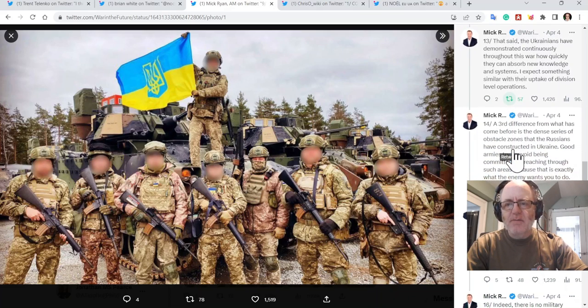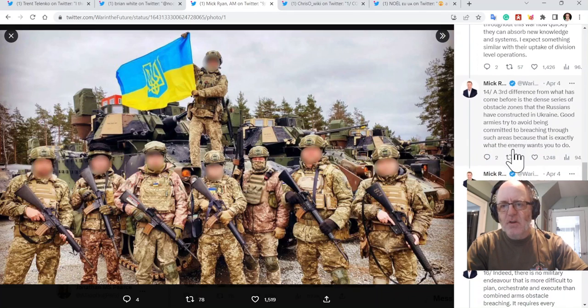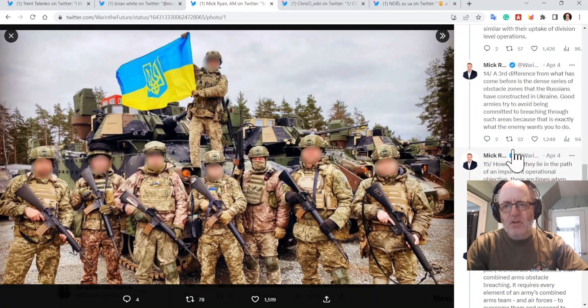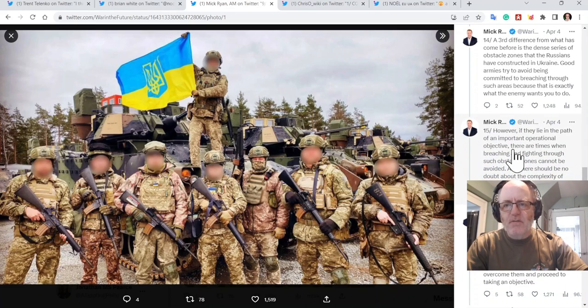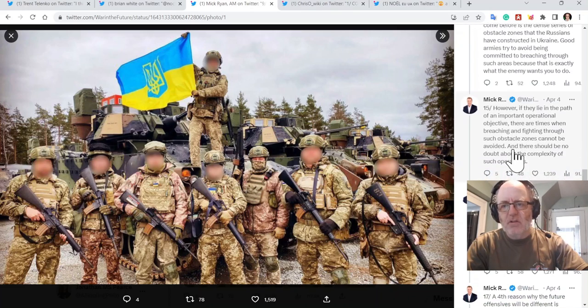That said, the Ukrainians have demonstrated continuously throughout this war how quickly they can absorb new knowledge and systems. I expect something similar with their uptake of division level operations. A third difference from what has come before is a dense series of obstacle zones that the Russians have constructed in Ukraine.